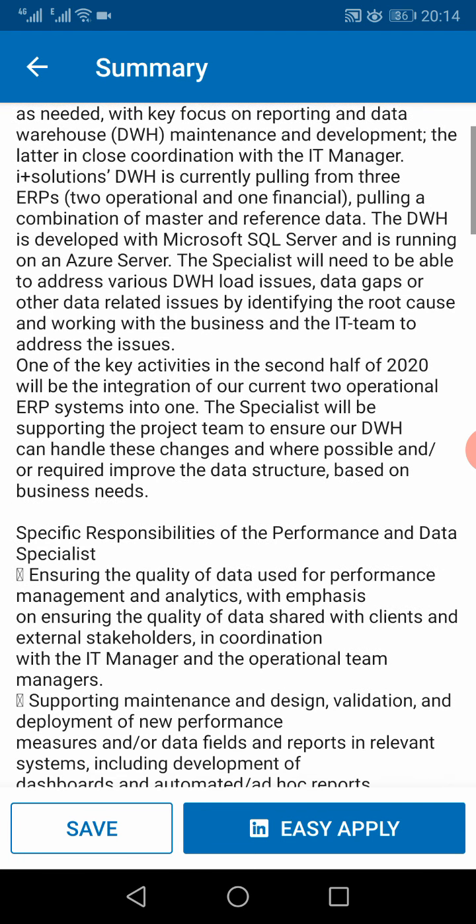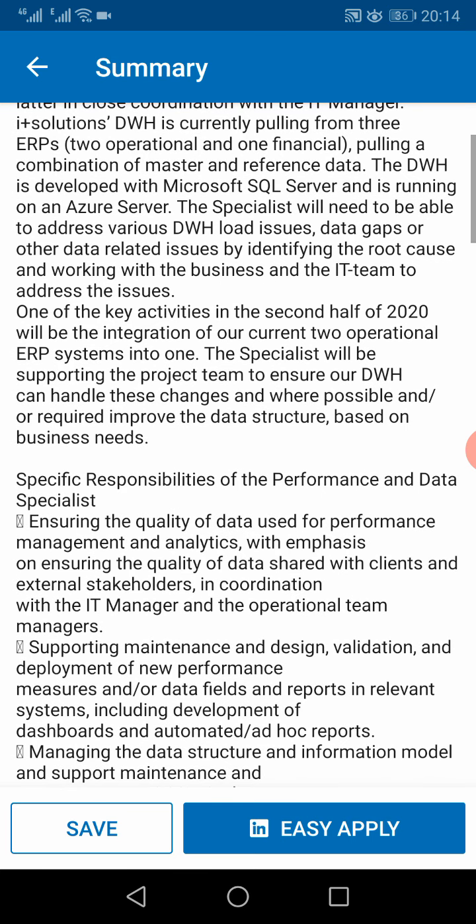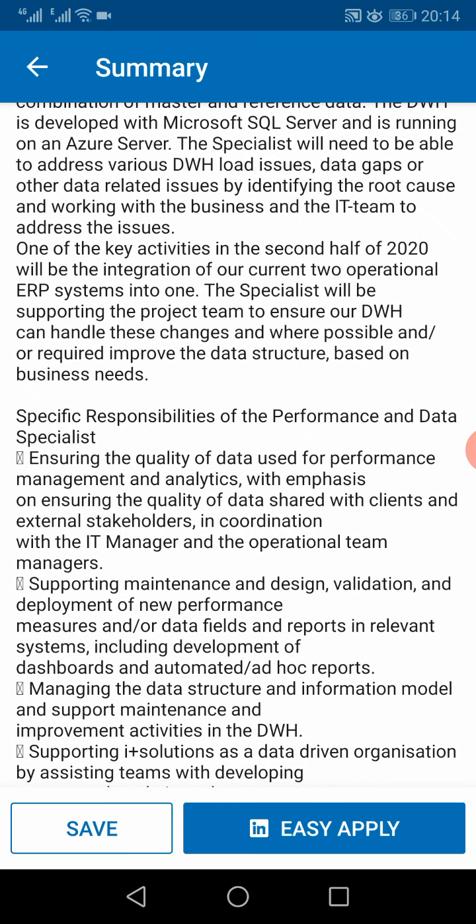Okay. I Plus Solutions data warehouse is currently pulling from 3 ERPs, 2 operational and 1 financial. Okay, pulling a combination of master and reference data. Right. The warehouse is developed with Microsoft SQL Server. It's good that they're telling you your stack, and is running on an Azure server. Okay, so good obviously if you've got experience with those two.